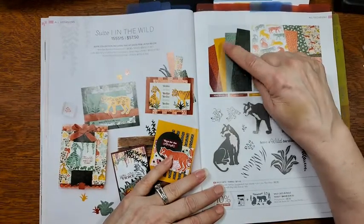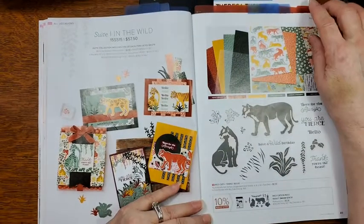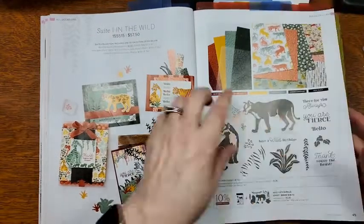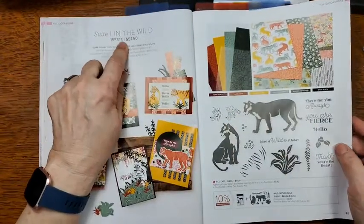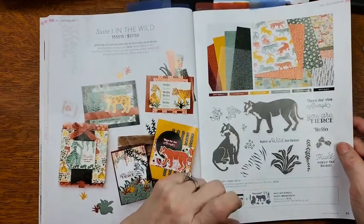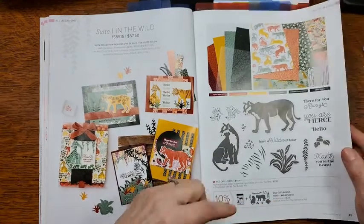And you can see here that they've embossed like 5 different cardstocks there. So it's really pretty. So if you want to get this, you can get the entire suite, everything I've just named off, for $57.50, or you can get just the stamp set and the dies, and that's a bundle, Wildcats bundle, and you save 10%.